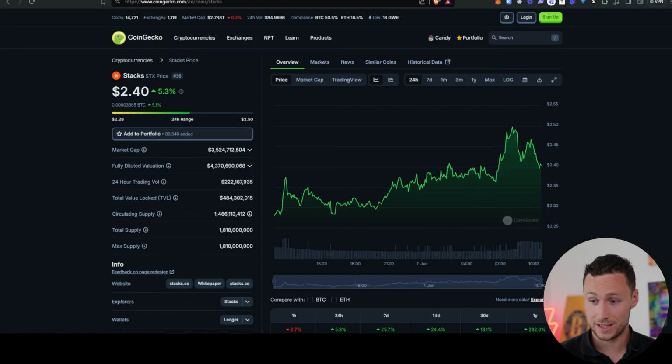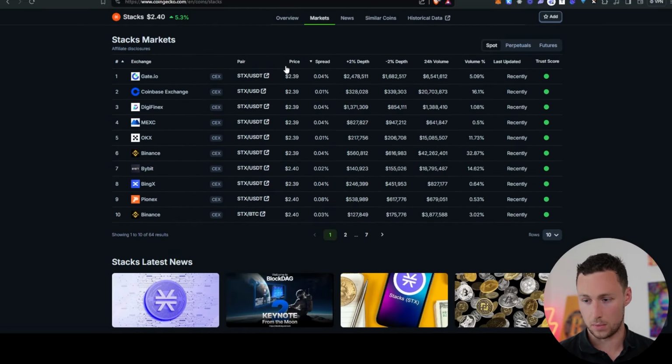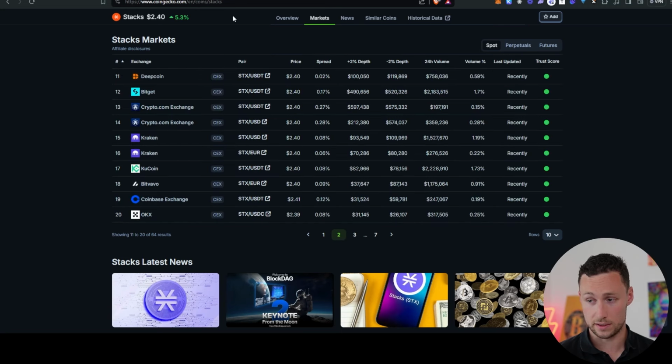Next thing you'll need to do is get some STX tokens, because you're going to need to use STX to pay for transactions on the chain. And also, most applications we're going to talk about, you use STX in them. And if we look at the markets on CoinGecko, there's a number of major markets. I would say most major exchanges have STX at this point, so you can buy it on any of those if you like to use exchanges.